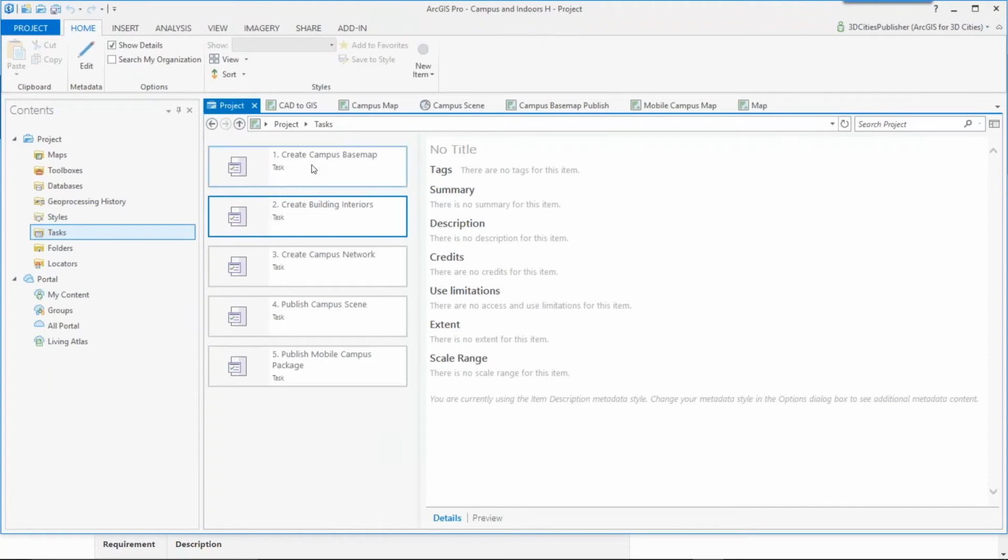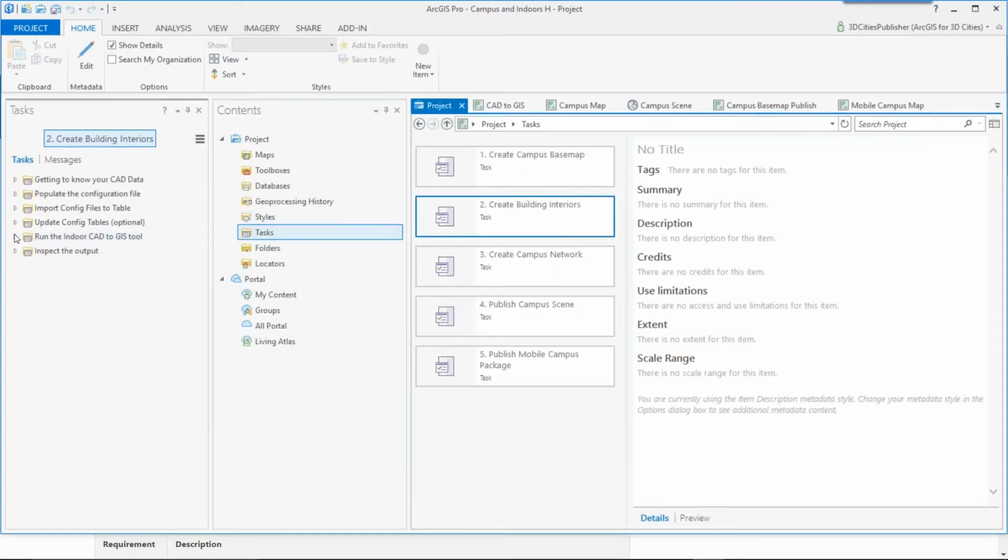Now, we've documented a lot of this process as ArcGIS Pro tasks, and you can see here the first one is to create that campus base map. That gets back to what I was talking about earlier. Once you have that, you can start to create your building interiors, and this is where the tool that I was referring to comes in. It's called the Indoor CAD to GIS tool. This tool takes all the information that you put into the mapping for the configuration file and the additional attribution, and in addition to that, it takes the annotation layer that's relevant in the CAD drawing and puts that into an attribute in the output GIS data set.